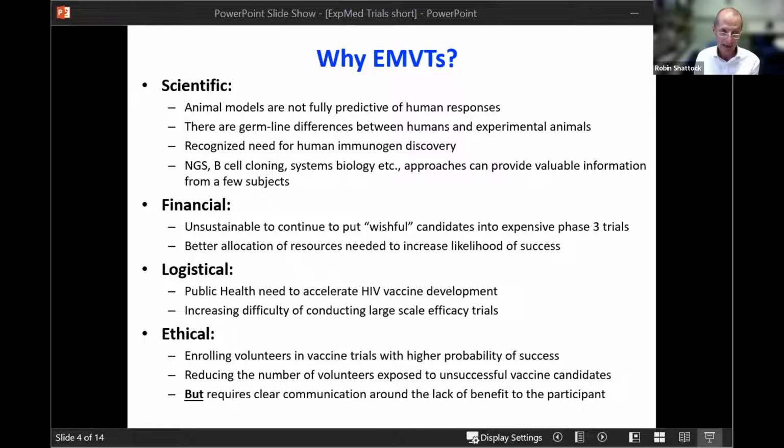But it does come with ethical implications because it means we would be enrolling volunteers in vaccine trials, well, ultimately, at the end of the process, with a higher probability of its success. But in the process of experimental trials, volunteers would be receiving vaccines that would be unlikely to benefit them. And so there needs to be clear communication, appropriate consent, and motivation of the participants, where essentially they're enrolling to be partners in clinical research.